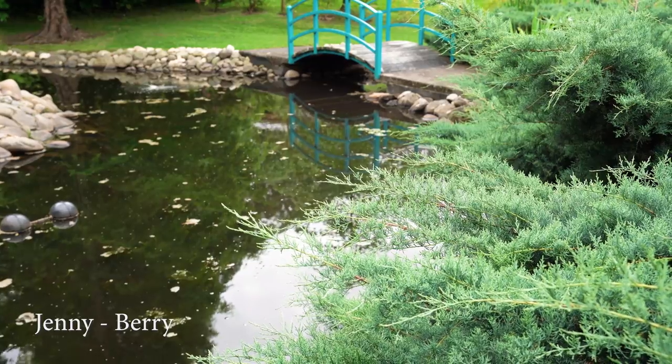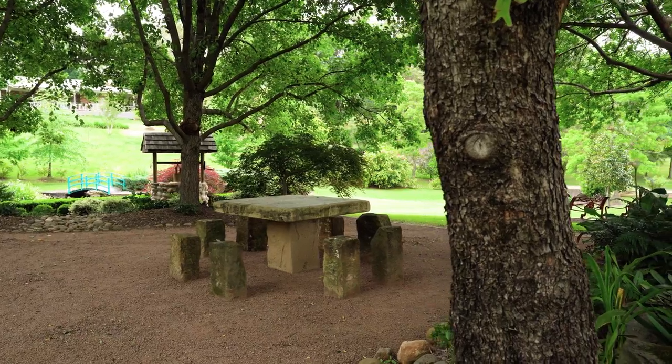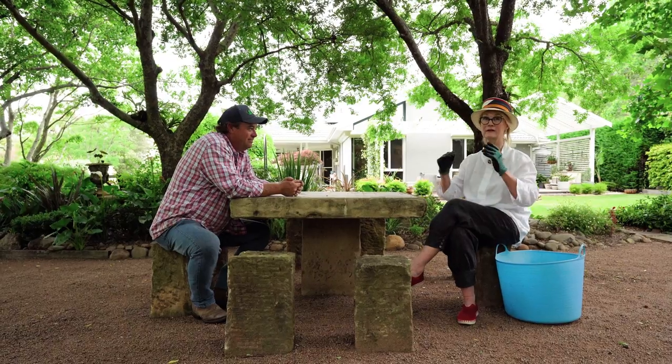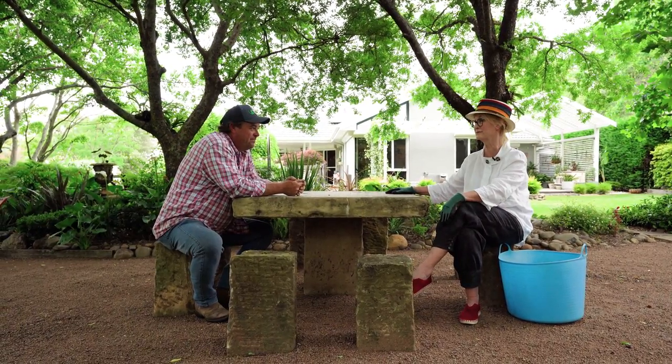We moved here because it was an acre and we wanted to be close to town. But we sit out there in our outside area and we honestly feel there's no neighbours because of the canopies hiding all the other houses. It's just like living in a park, really.